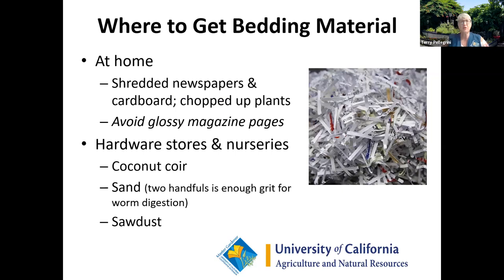And where do we get our bedding material? You can get it at home with your shredded newspaper, cardboard, and chopped up plants. You do want to avoid the glossy magazine pages. They're made with a different ink and it's not great for the worms. You can find stuff at hardware stores and nurseries. Again, the coconut coir, sand, and also sawdust. You can buy that, but get the sawdust from untreated wood.